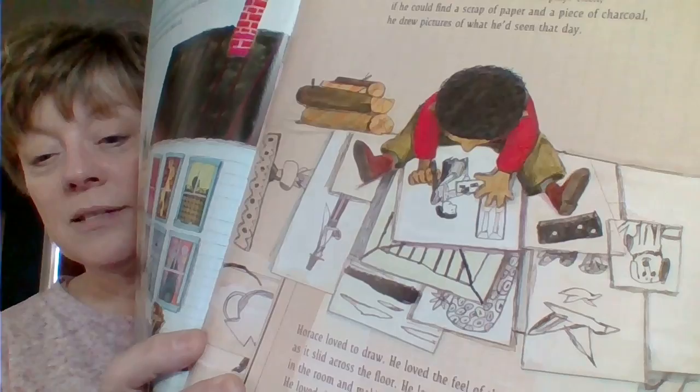Horace began his love of art as a young boy who would clean out the wood stove and find pieces of charcoal, and he would use that to draw on scraps of paper that he found. He grows up just drawing his whole life.